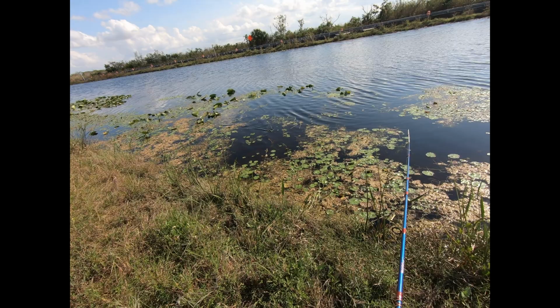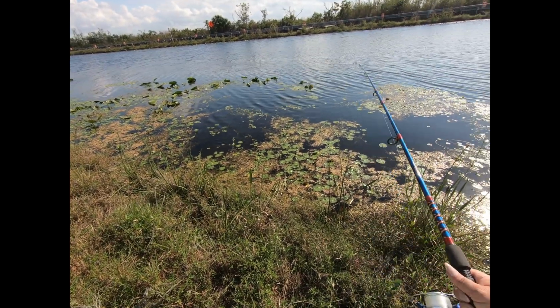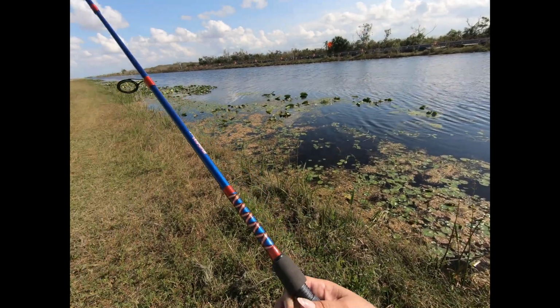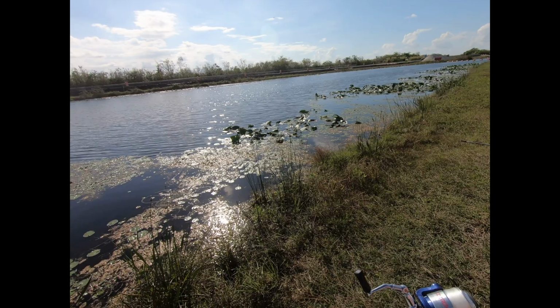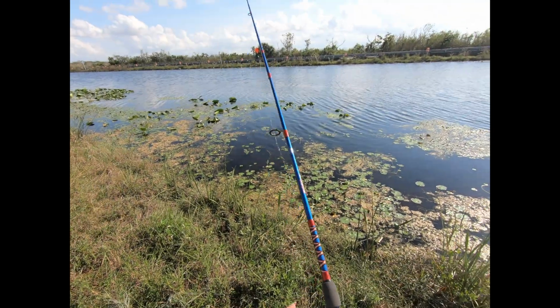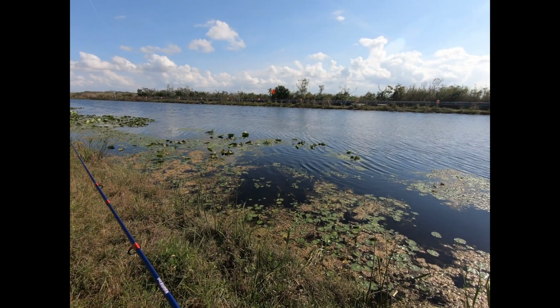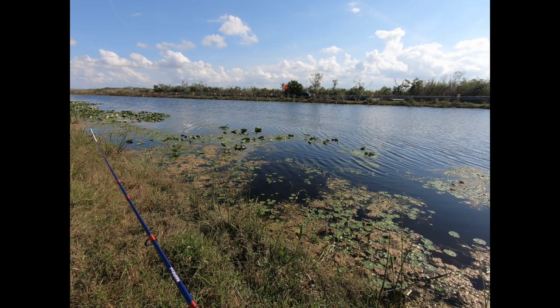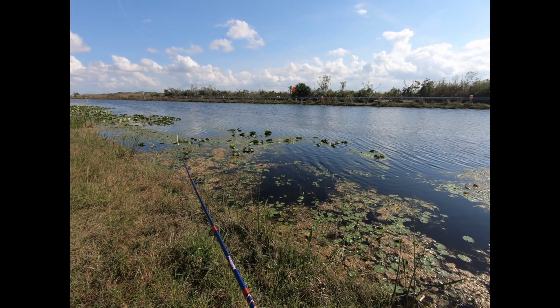But so far, only one fish. Try it one more time. If not, I go back to the worm. Ooh, that one almost got all the way to the other side. Try and make it splash a lot. See if anybody's interested in that.